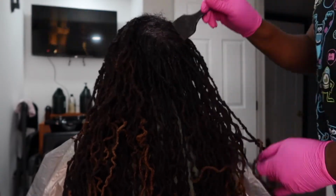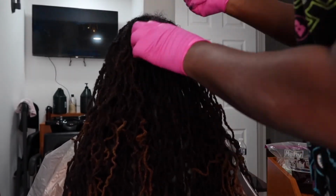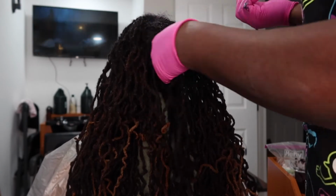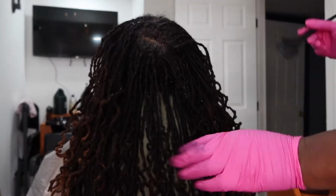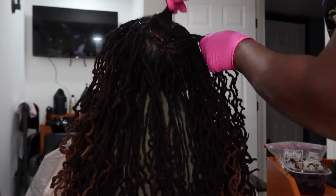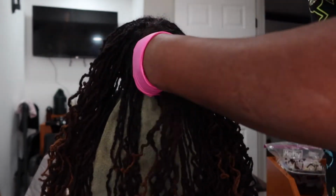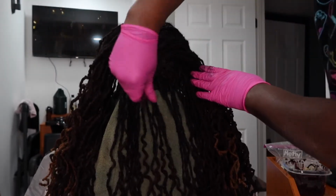First, I'm going to apply the black to her roots to make sure that the grays are completely covered. And I am making sure that I get it all the way through on all of her locks, on all of the new growth that she has in her hair. I start with the black, of course, and I do it all over her entire head first. Then I'll be progressing on to doing her highlights first, and then I'll be doing her lowlights.